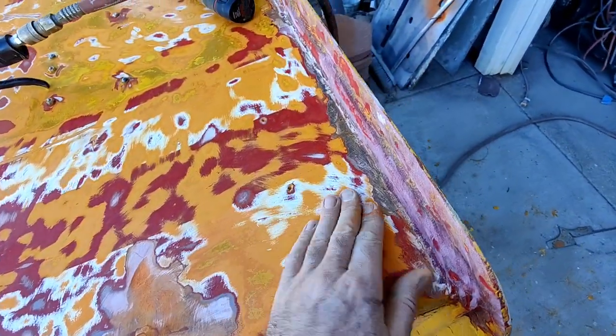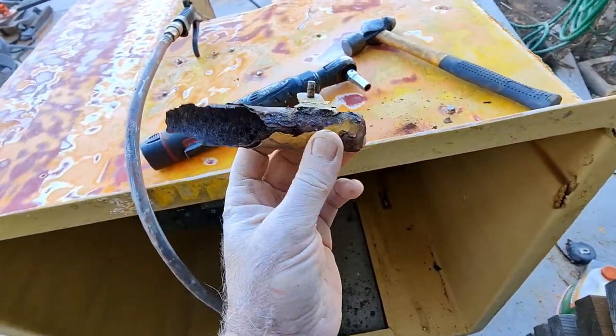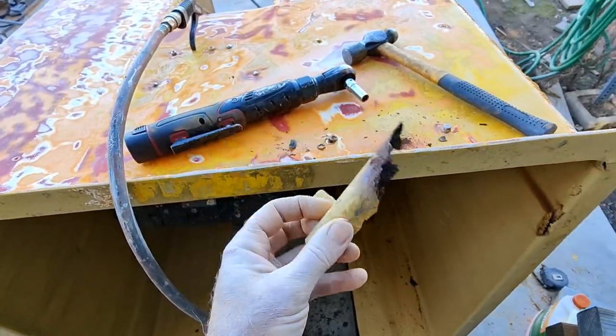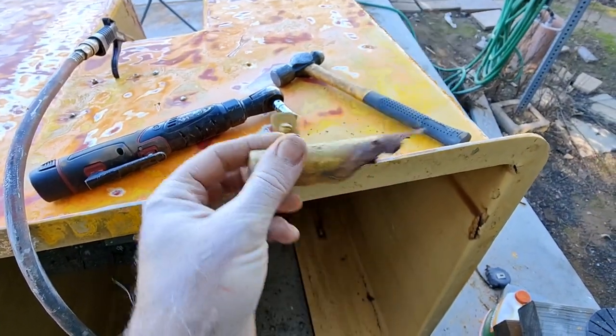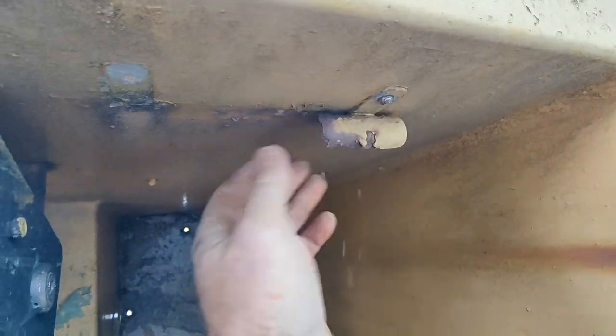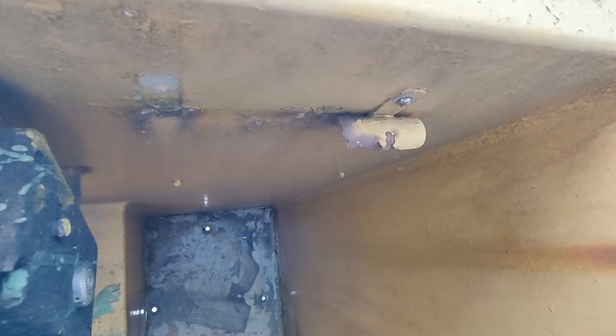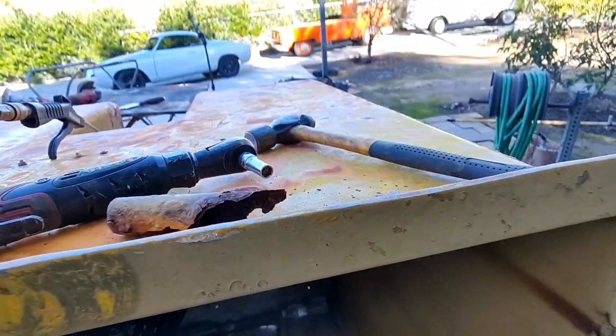So anyway, that's that. Another thing that's weird, maybe you guys could tell me what the heck these are. This was a tube, and I guess it's a tube because it's just rotten. And here's the other part of it that was right here. I thought, what the heck does that thing do? I have no idea.